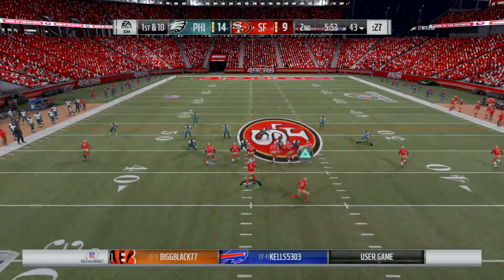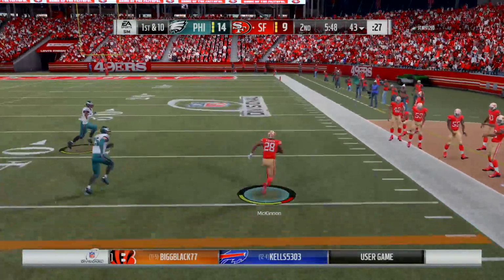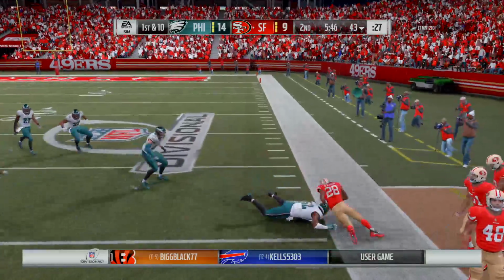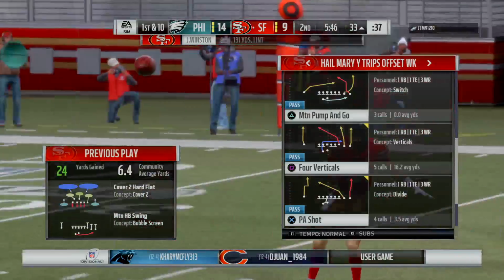offense. 1st and 10. Now Winston. He's going to lead this for his running back. It's complete. That one goes for 24 yards.